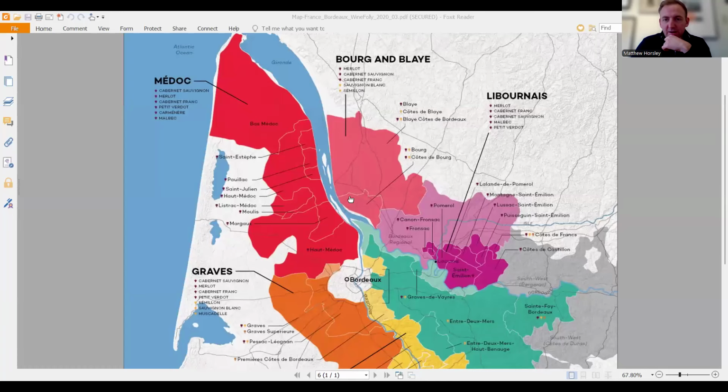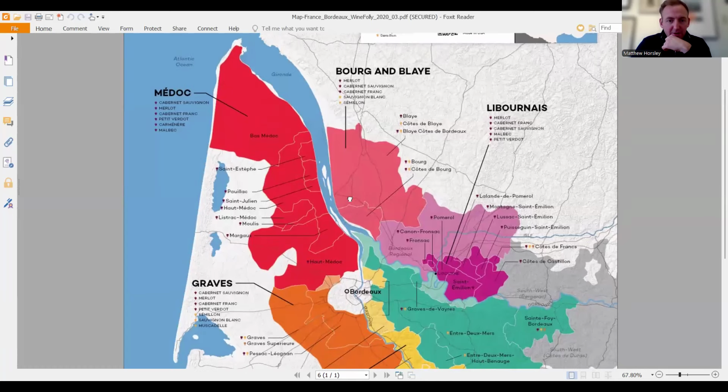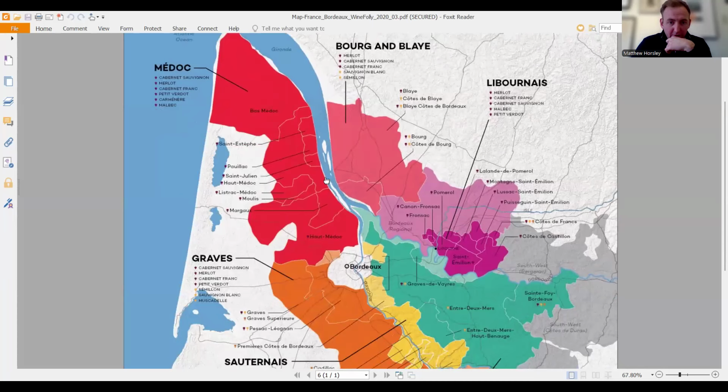Great. I've zoomed in a little bit, otherwise it's quite difficult to see. But the Haut-Médoc is basically this red area here on the left. It's what's famously known as the left bank. It almost surrounds the areas of Saint-Estèphe, Pauillac, Saint-Julien, and then borders Margaux just to the south. And Beaumont is right in between that small section between Saint-Julien and Margaux. So it's really ideally situated.